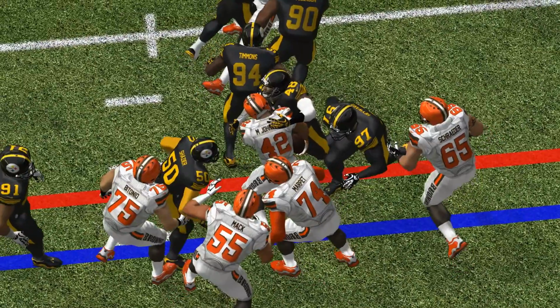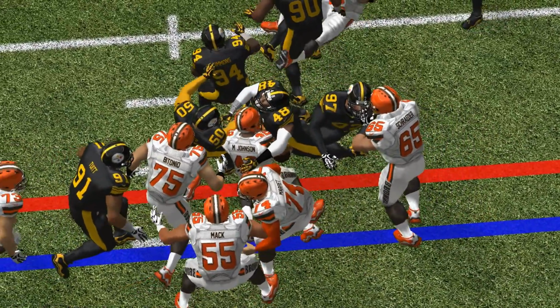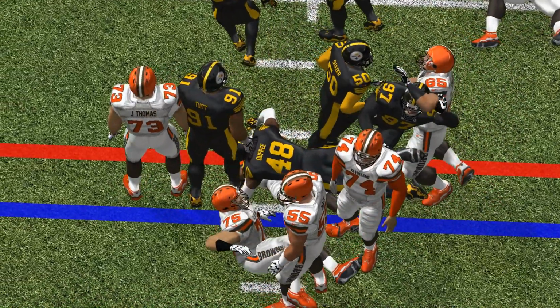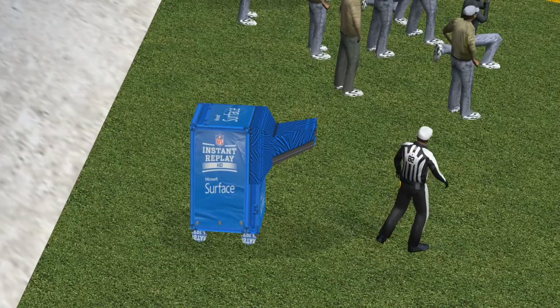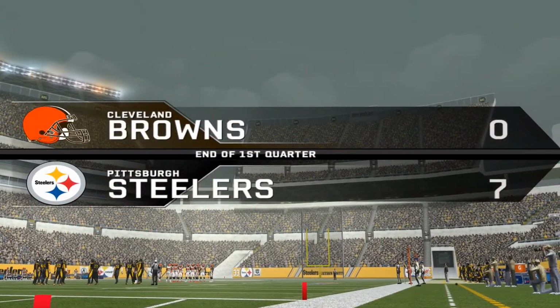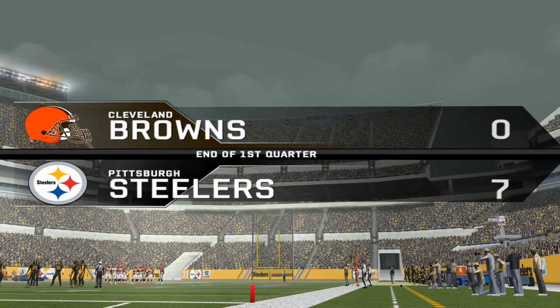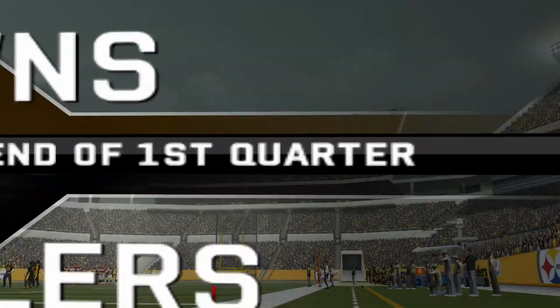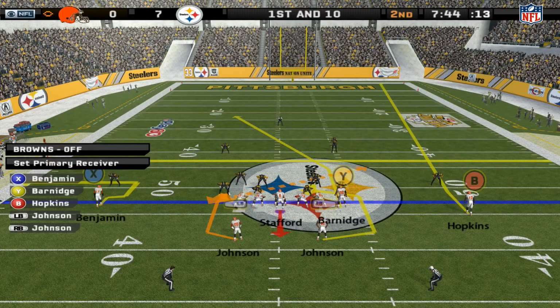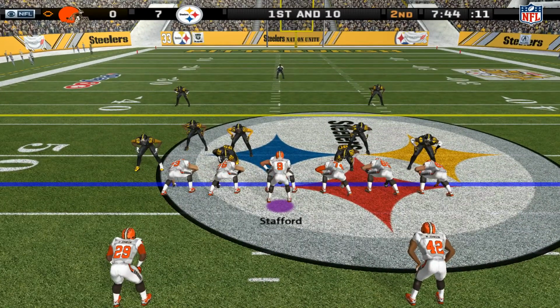Boy, he's awfully close. He might have the ball in the wrong hand, though. I don't know. It's going to be close. What are the refs going to call? Play stands. And that brings quarter number 1 to a close with your score 7-0. The Steelers on top. After a series of 3 and outs, the Browns have the ball again.